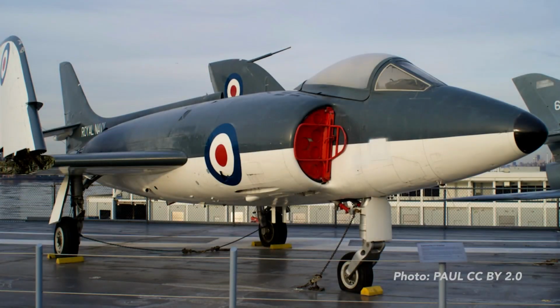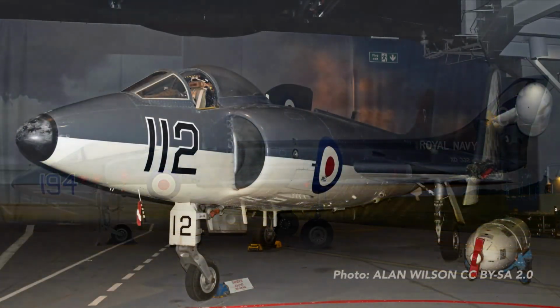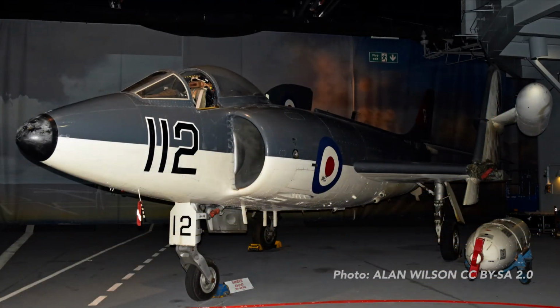Three Scimitar airframes still exist today, one at the Empire State Aerosciences Museum in New York, one at the Solent Sky Museum at Southampton, and one at the Fleet Air Arm Museum at Yeovilton in southwest England.